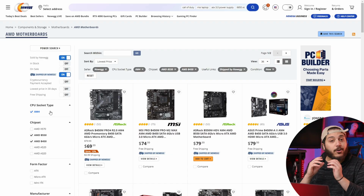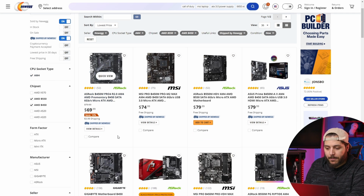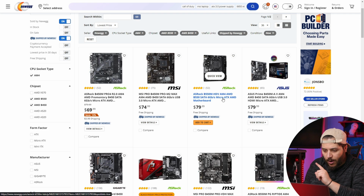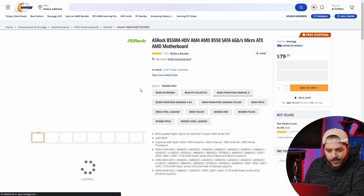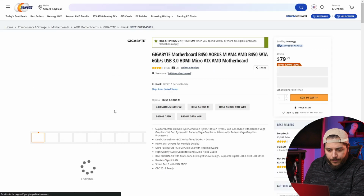So let's take a look at B450, $70 right here, but I'm gonna go ahead and B550 it with this ASRock motherboard. Actually, is that one a good one? Let's take a look. Nope, definitely not. What about this Gigabyte right here?